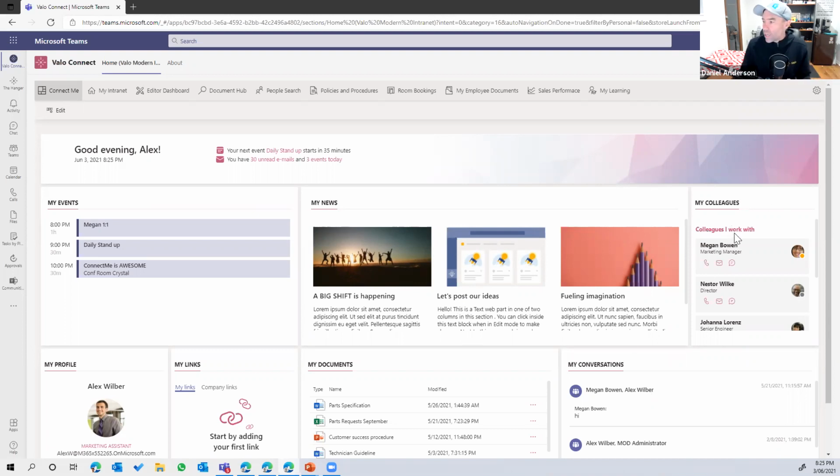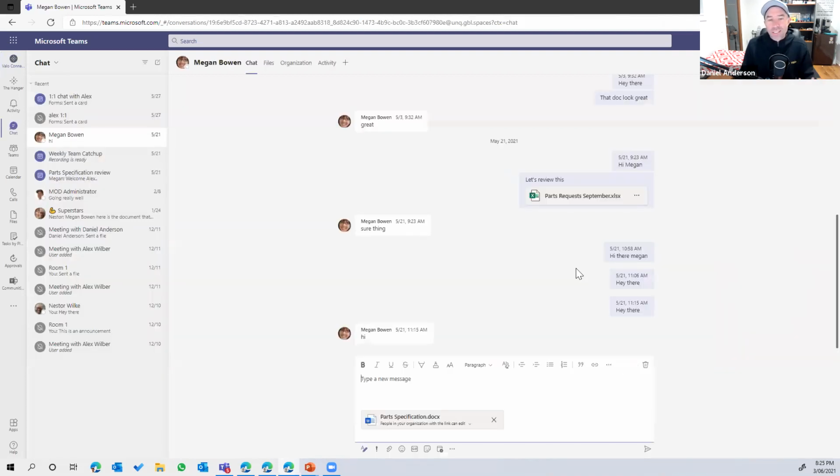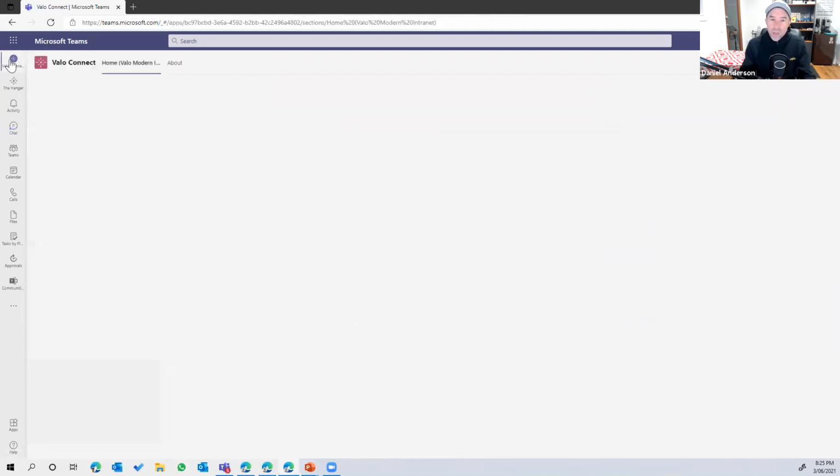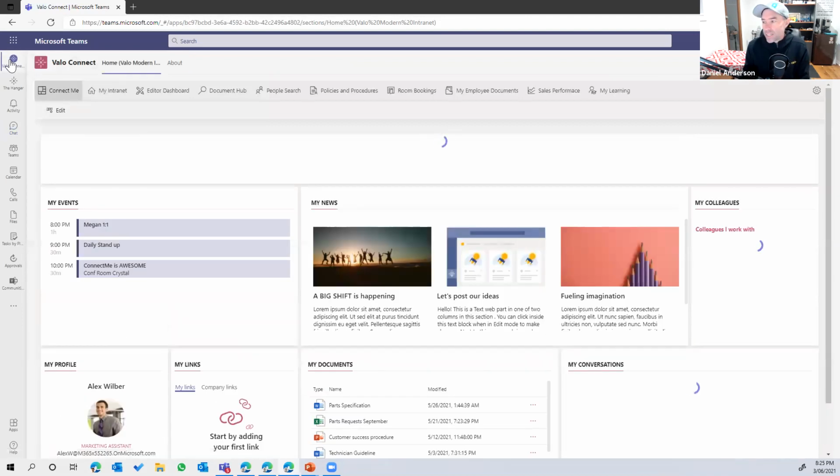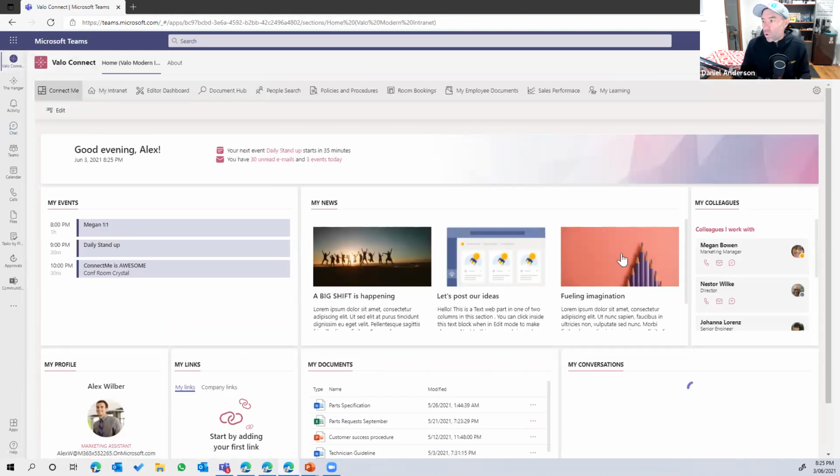We've got a My Colleagues widget here. I can see who I work with. I can even start an instant message chat inside of Teams. So if I want to quickly contact Megan, I can click the icon. I can start a new little one-to-one chat with Megan there as well. Because we're in Teams, let's make use of that functionality. Let's start a chat. We can also make a phone call or send an email to her straight away.